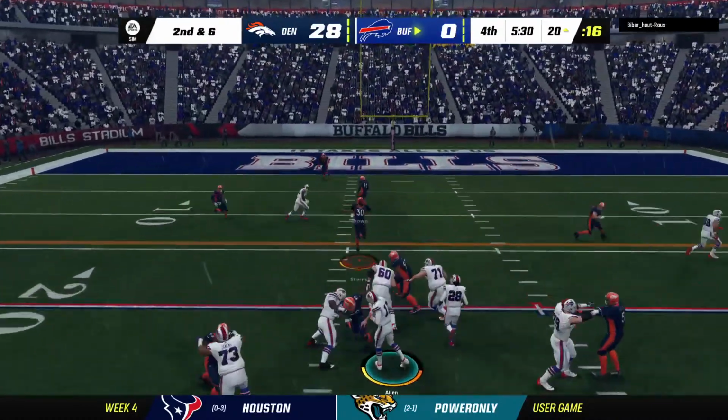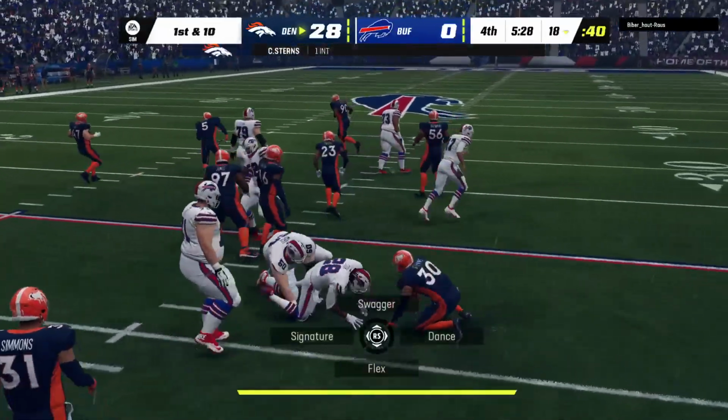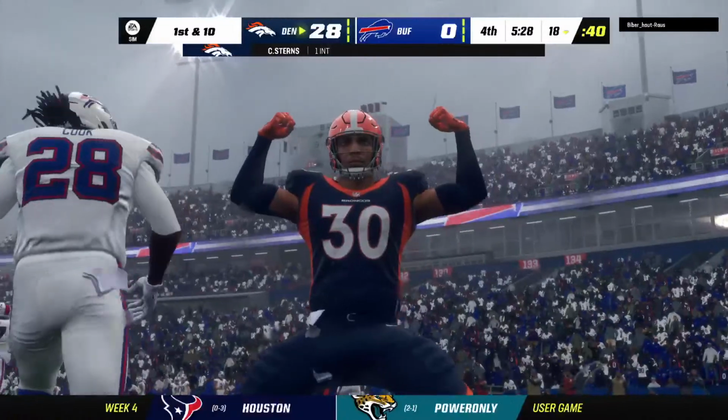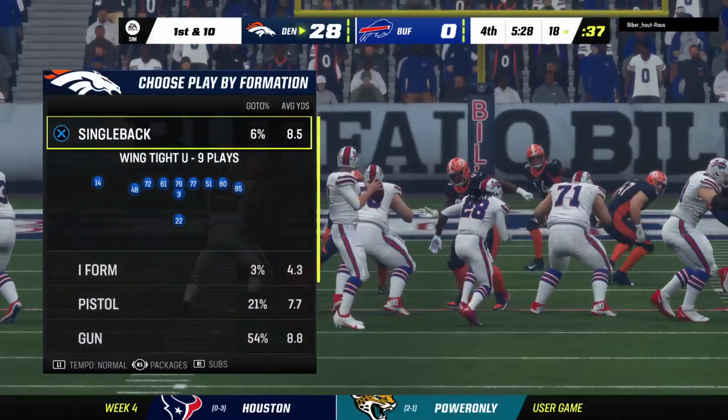Throwing now is Allen. Oh, into a sea of defenders and intercepted. Picked off by Caden Stearns. And the Broncos are going to have the football here at their own 18-yard line.